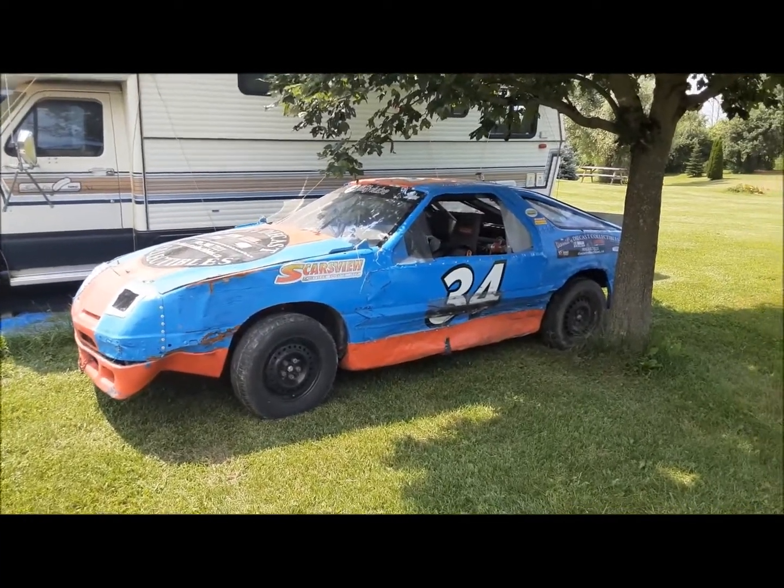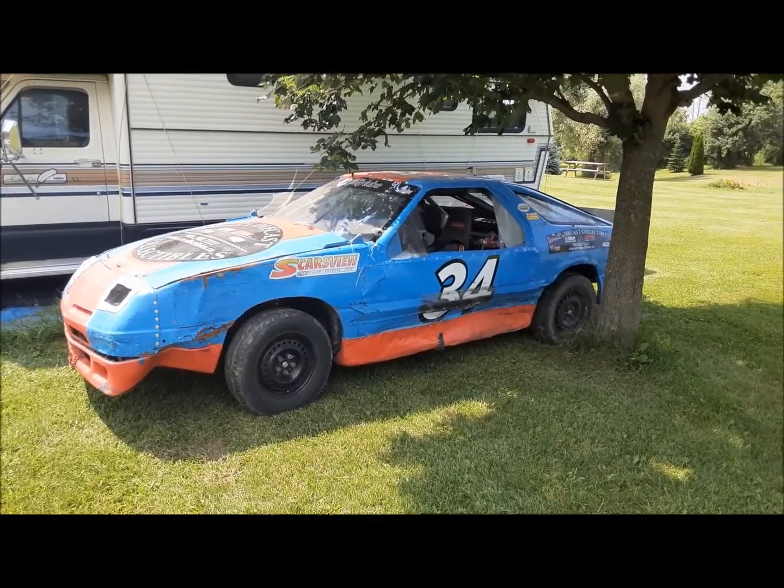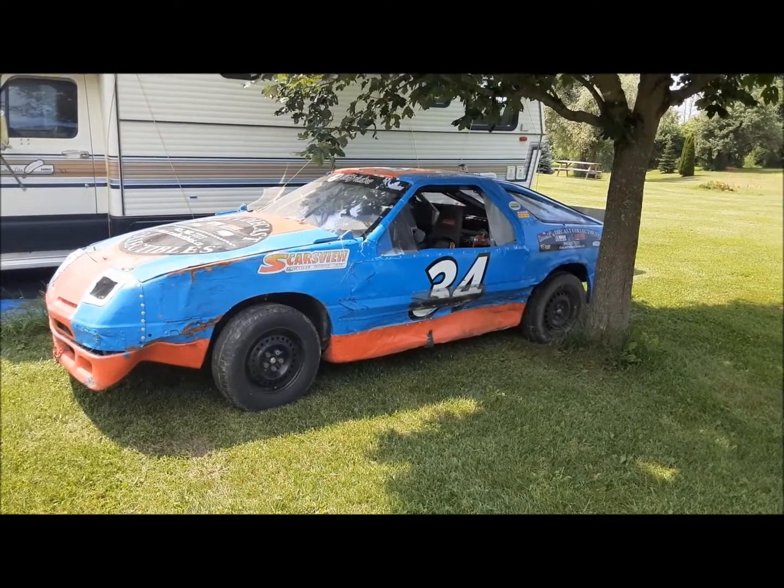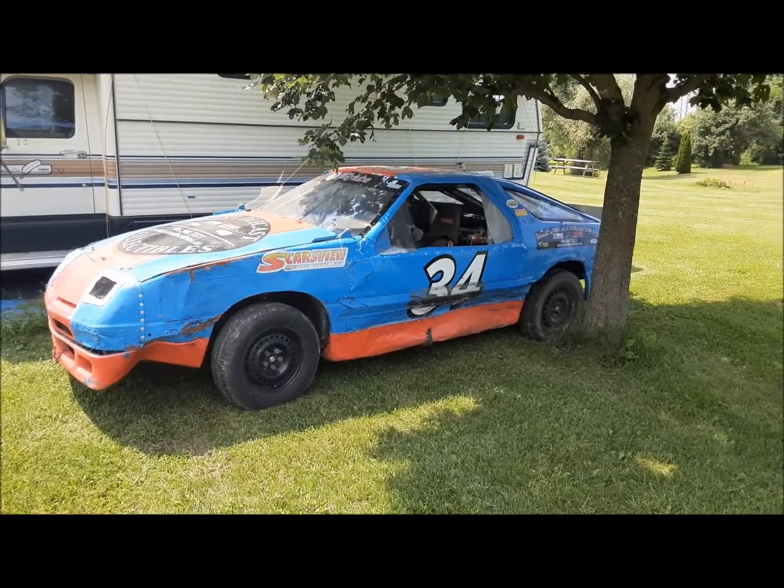It's time to introduce you to a new member of our car family or hobby family, whatever you want to call it. This thing's been out of the limelight for a while, but it's time to get it back to life. This here is our '89 Daytona stock car. We call it the old blue lump. Or at least this is what's left of the poor thing.